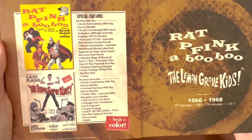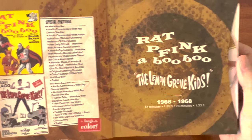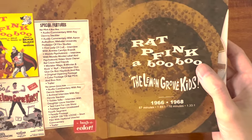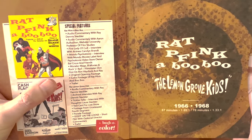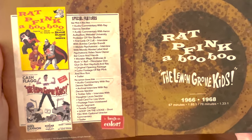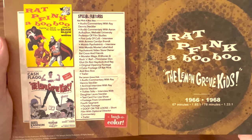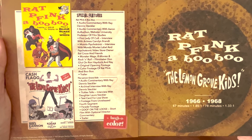Original opening footage, color footage of Rat Fink and Boo Boo. Did I say Rat Fink a Boo Boo? Well, I did, because that's what it's called. But this says Rat Fink and Boo Boo. See, this is the disadvantage of never having seen any of these movies. And a trailer. Lemon Grove Kids audio commentary with Ray Dennis Steckler.